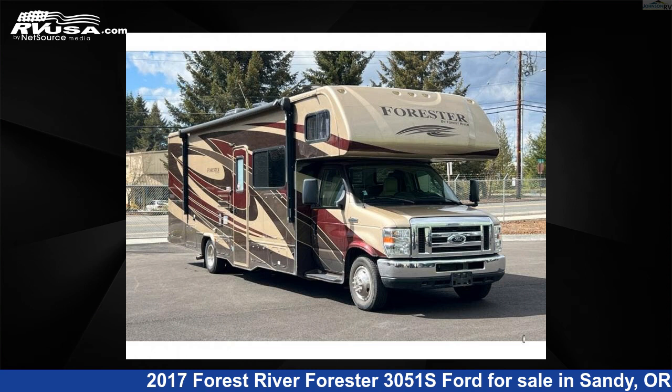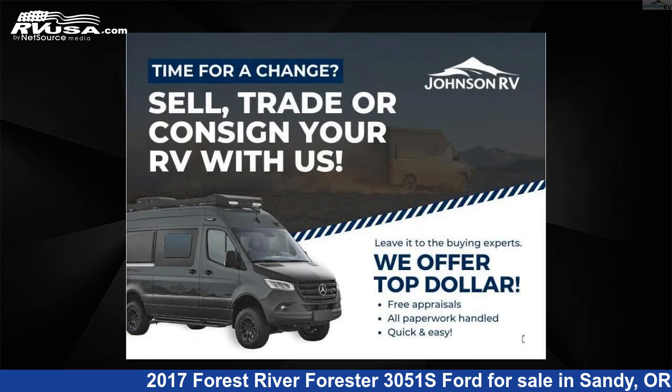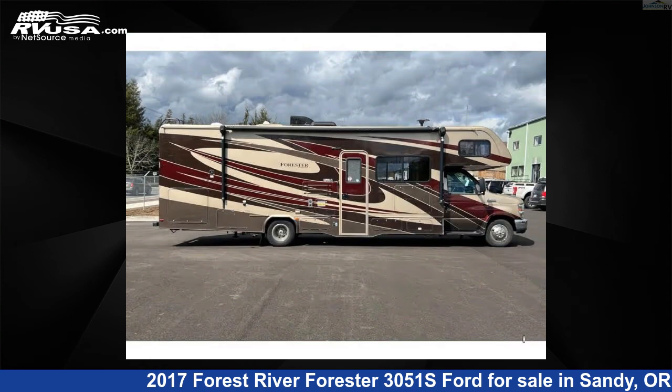This 2017 Forest River Forester 3051S Ford is a Class C RV. It is located in Sandy, Oregon, 97055 and is offered for sale by Johnson RV.